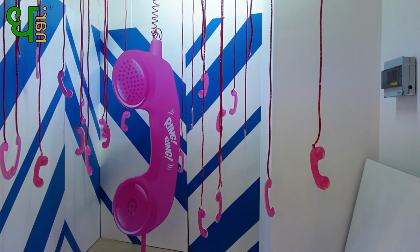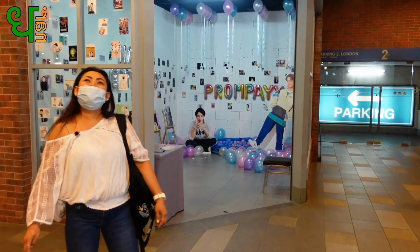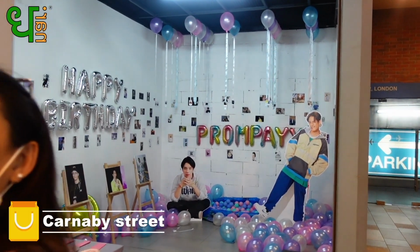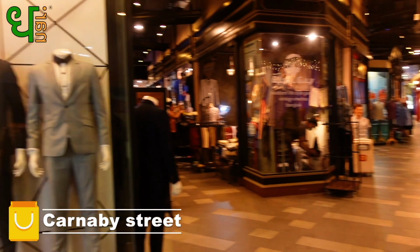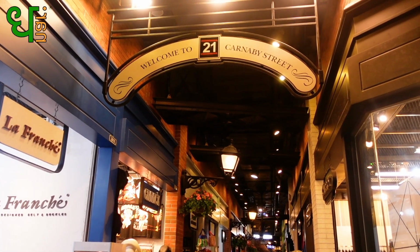This is a place, guys, where you can come to take photos if you fancy some. Another shop, I guess, for taking photos. Oh, this one is called Carnaby Street. The one we just came from. Yeah. Welcome to Carnaby Street.